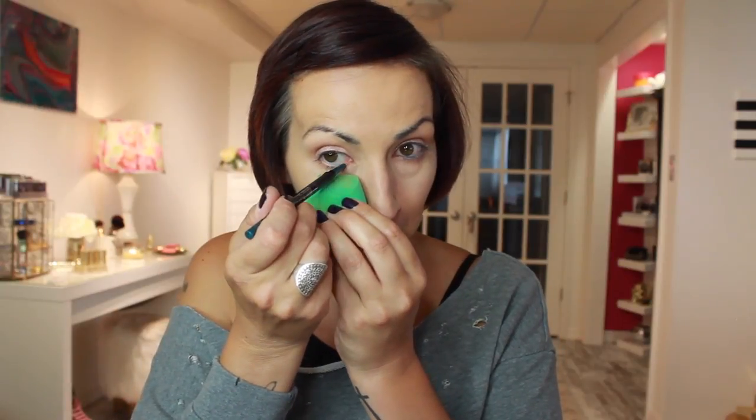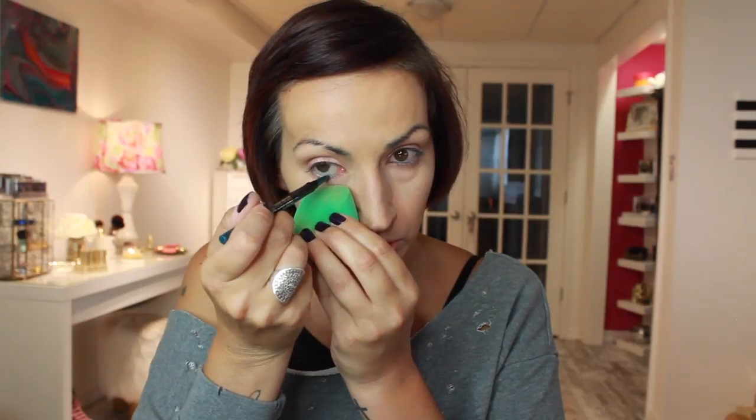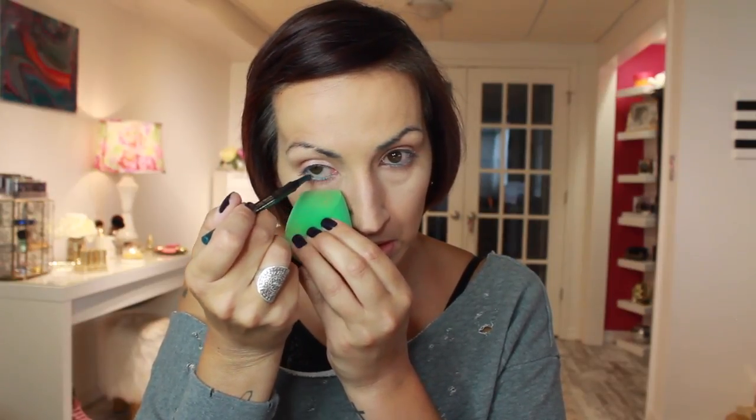Not bad. That was much better than the other one. The first one that I tried was called Super Bright. It was super not bright. This one is called Totally Teal, and this one's actually really pretty.